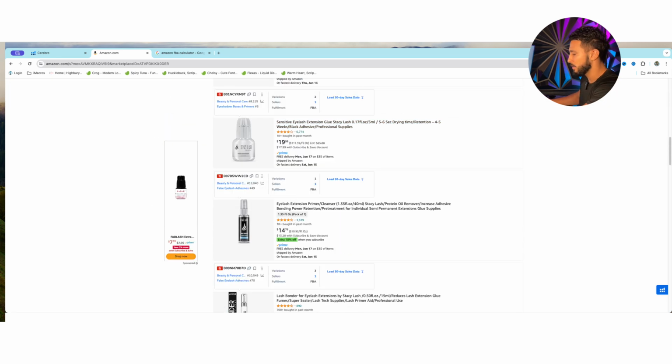I'm telling you right now, I know for a fact that these people are making $1 million every year selling products just like this. Lash extension glue, lash extension shampoo, all these little things and accessories. You're making so much money off the most random things. So I just want you to know that you can make a ton of money selling products that you wouldn't even think you'd be a millionaire from.